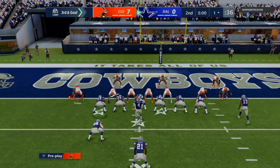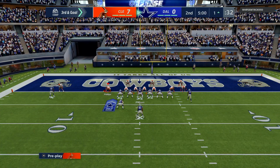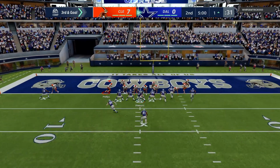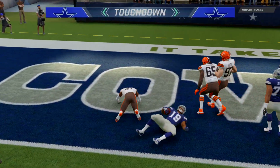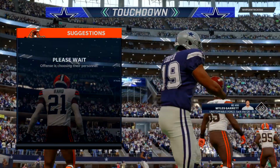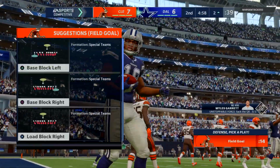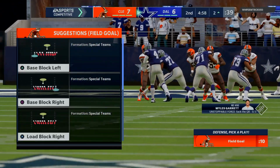About a half yard from the end zone, 3rd and goal. Here's Prescott. That is caught. It's Cooper for the Cowboy touchdown. A 1-yard touchdown pass. And the Cowboys are an extra point away from tying the football game.